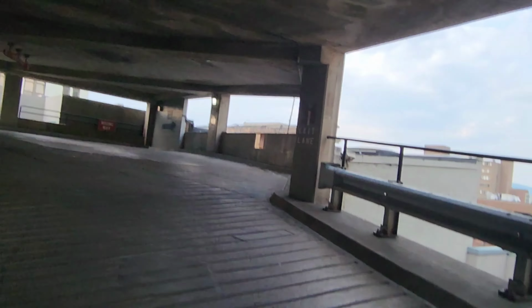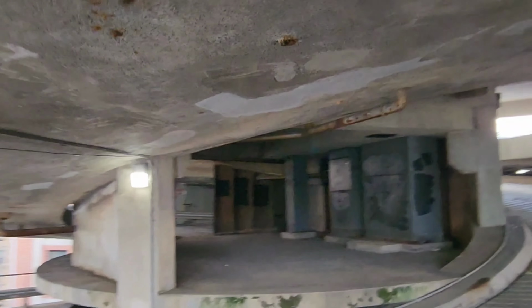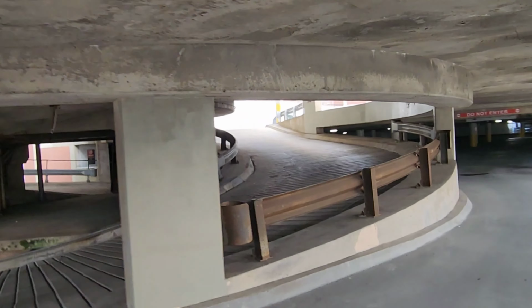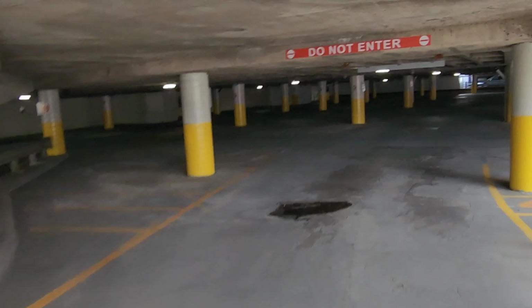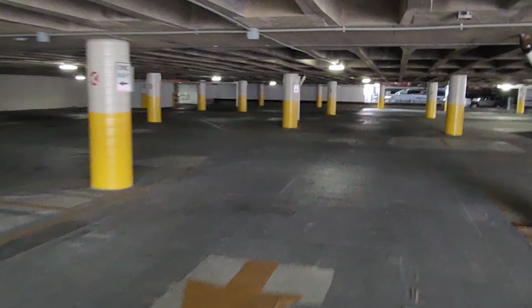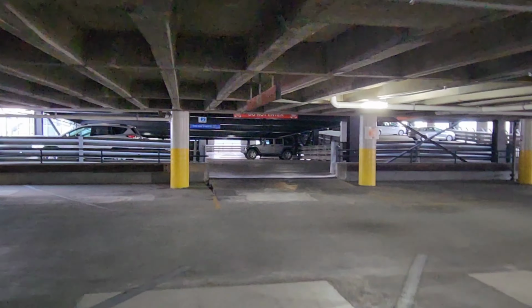Creepy. But cool. Wow. This is unbelievable. Holy crap. The ceiling is, number one, really low. This garage is definitely like 40s, 50s.